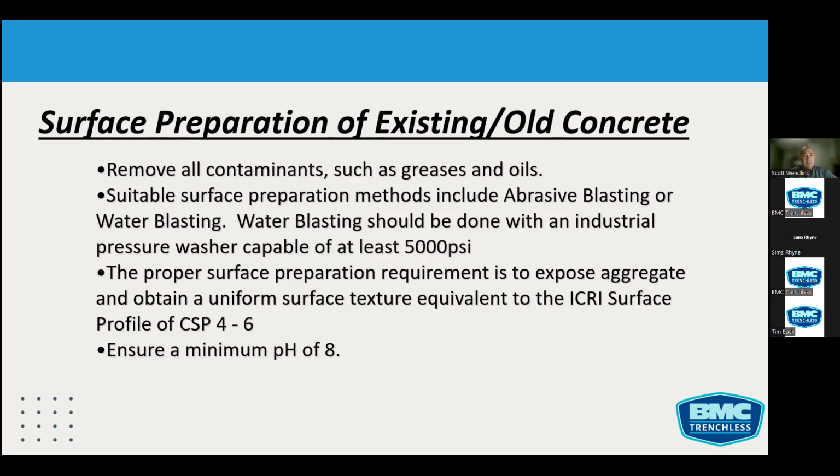So when we are doing our washing, we're looking for a surface profile of what's considered an ICRI surface profile CSP 4-6. ICRI is the International Concrete Repair Institute, and the CSP 4-6 off of the CSP comparators, and I'll show you those here in a second.